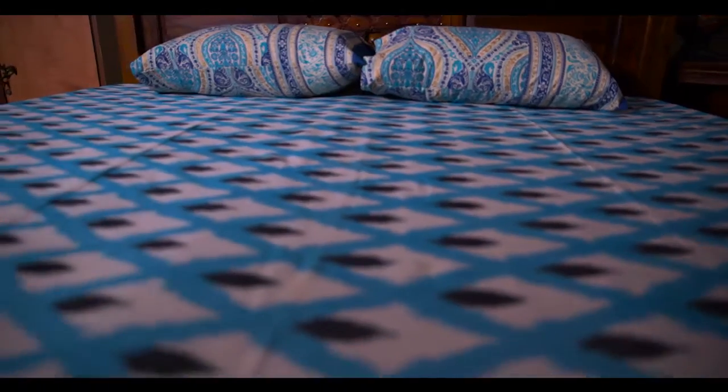So get ready to make waves with India Handloom. It is bright, bold and beautiful. Handwoven exclusively for you.